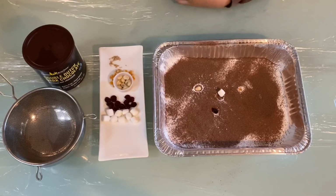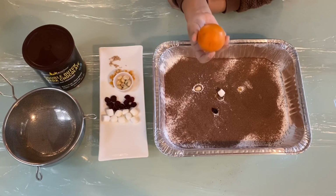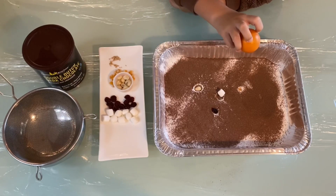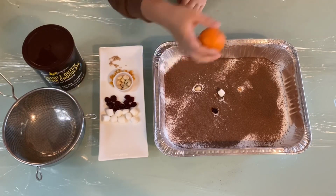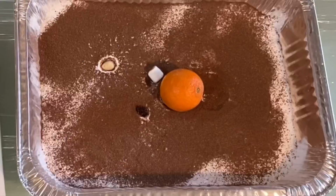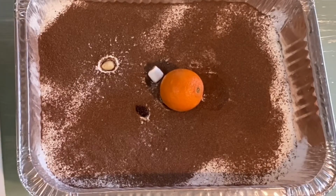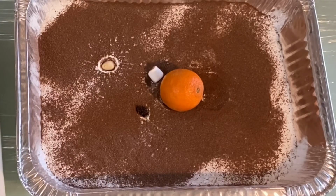Next off we have a small tangerine. This is pretty big compared to the other ones, and probably gonna make a big splash. If it was deeper, it would probably go through most of it, because it probably hit the bottom already. Kind of bounced out, kind of like the mini marshmallow.